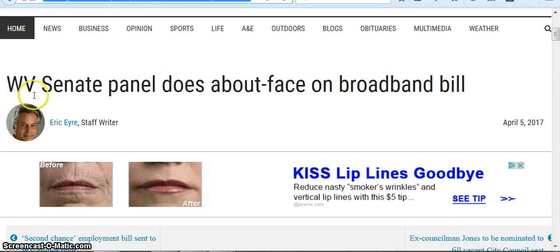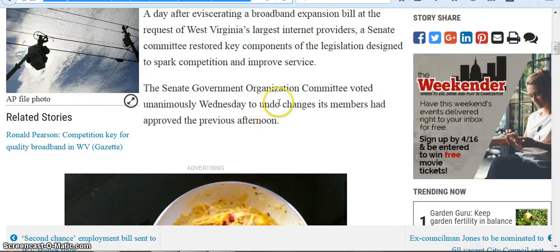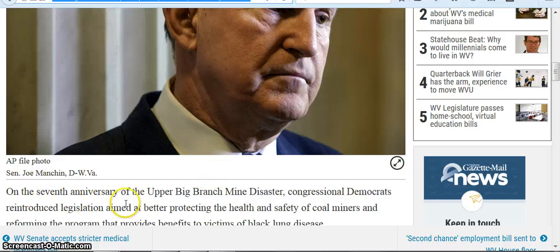So then I found this article about the West Virginia Senate panel doing an about-face on a broadband bill. And this talks all about how the State Government Organization Committee voted unanimously Wednesday to undo the changes its members had approved the previous afternoon. That's an interesting article, but I don't think that has anything to do with it either. But the link will be below. And here also is an article about mine safety, black lung bills reintroduced into Congress, which would be great, especially if we're going to be using coal more.